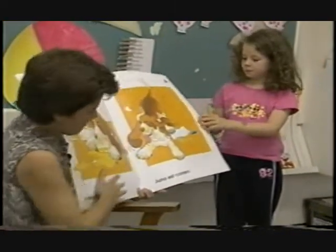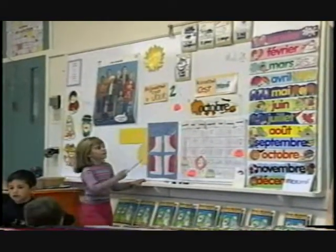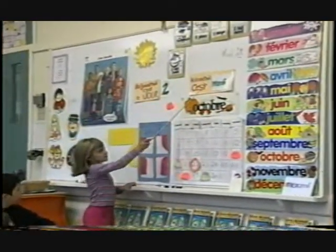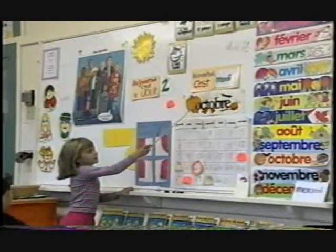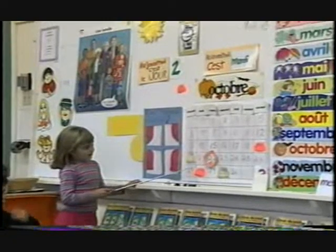De la colle partout. We are now in the middle of October. Students are taking more and more responsibilities in the classroom and are starting to use the language to communicate.